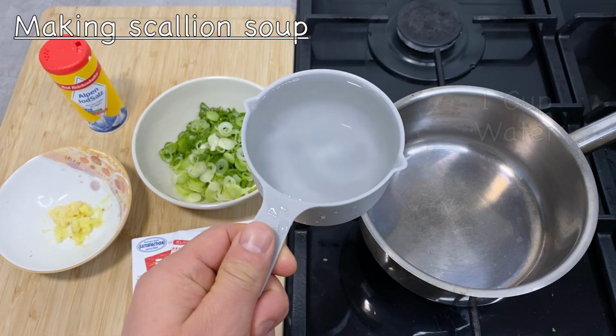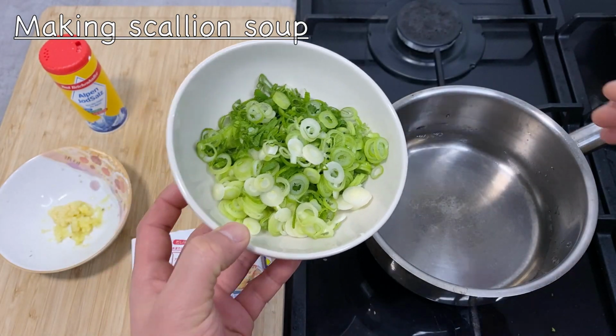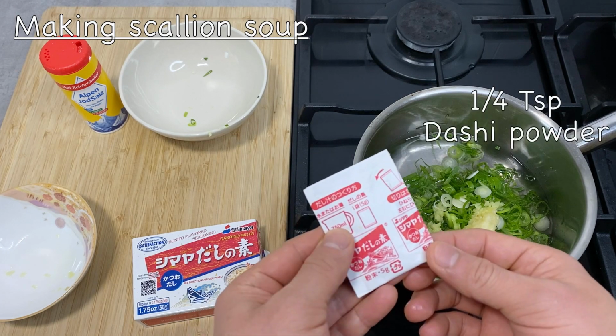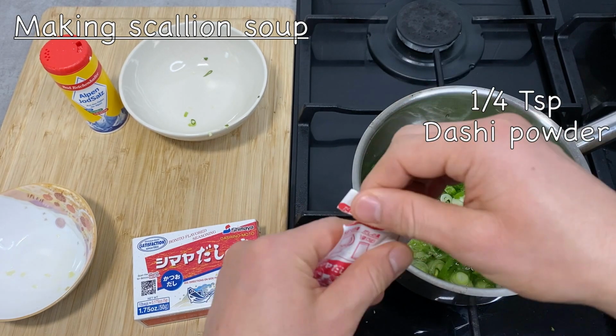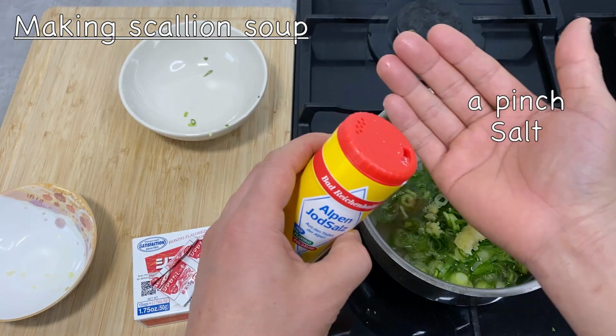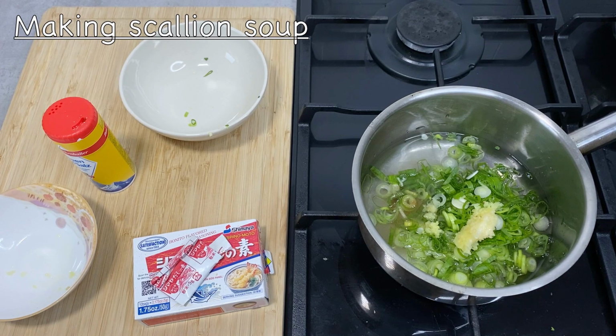So in a pot, I'm gonna put in 1 cup of water. Then I'm gonna put in all the ingredients in here. 4 teaspoons of dashi powder, or a half package of this. And then just a pinch of salt. Just that much. And turn the heat to high and bring this to boil.